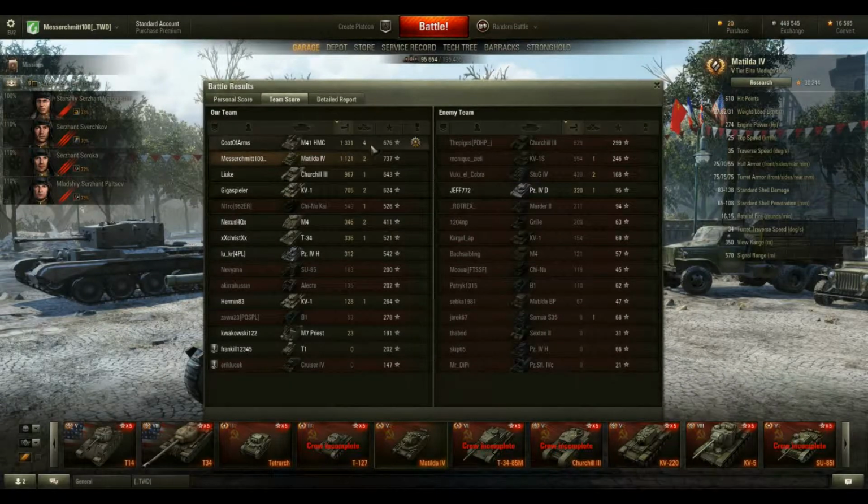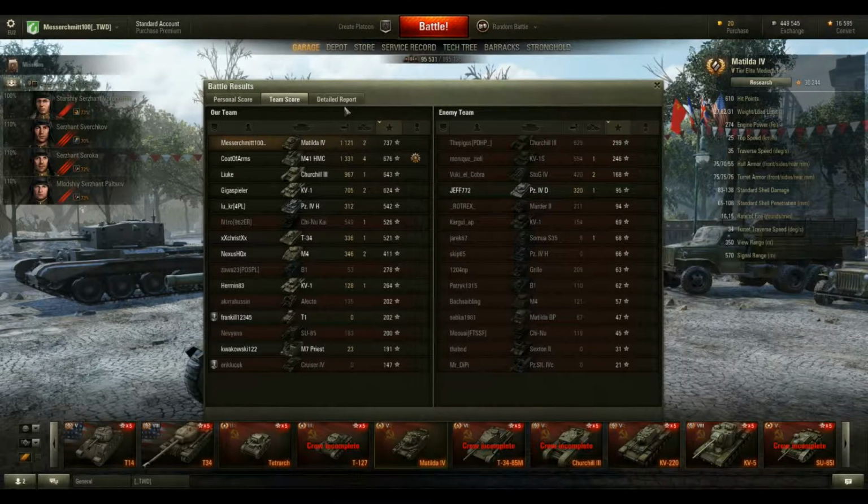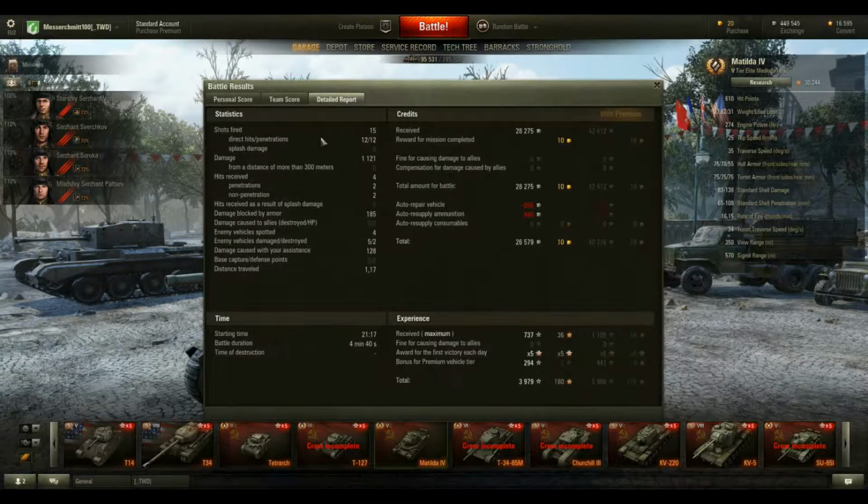In team score, I did the second highest damage, highest XP though. The Churchill did very well, and the enemy team had quite a bad day. I really feel bad for them. But well done by the Churchill III. That's actually a pretty good result for a Churchill III. Shots fired, hit 12, I penetrated all of them, but this was also against quite less armored targets.